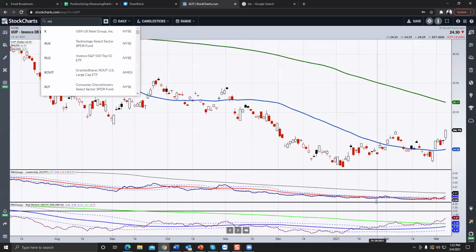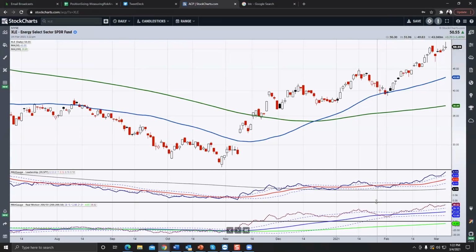Now, next is energy, which, like oil, the energy market has done surprisingly well. And again, look at where we started to see the divergence. Although this was over the 50 at this point, you could see that it really kind of told you that the energy market, except for the brief little break here, you see what I mean?